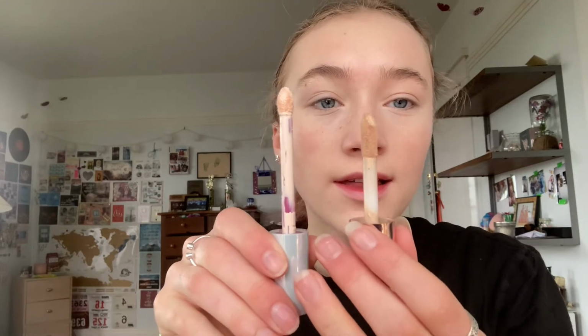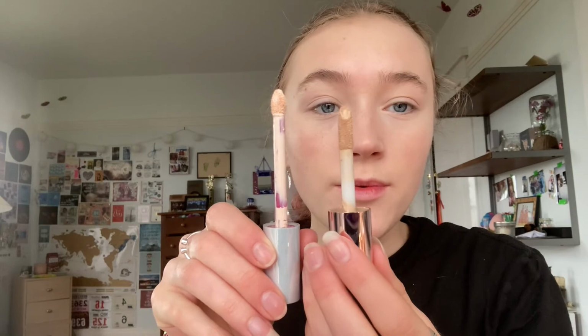So this shade on the left is the Beauty Guru one, and this one on the right is the Conceal and Define one. Honestly, I think I'm liking this one more. Okay, now let's go in and do the spots that need a bit more help.